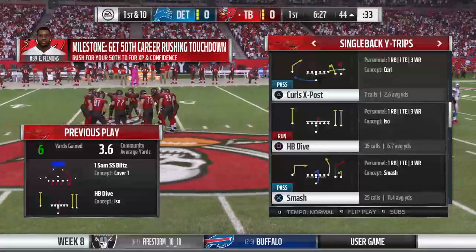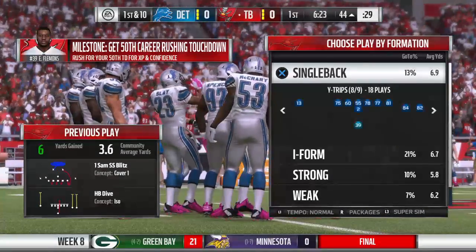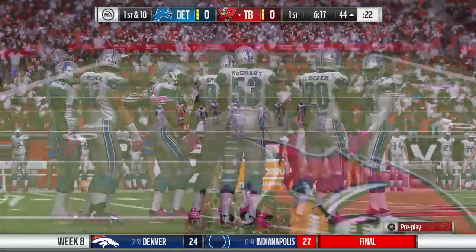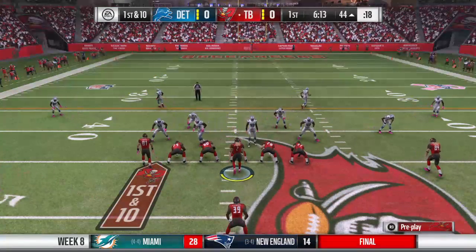2nd and inches is oftentimes an invitation for an offensive coordinator to take a big shot downfield because he feels like he can come back on 3rd down and pick up the first down. But sometimes you just don't want to break tendency. Stay with what you are, stay with who you know, and go get the first down. That's exactly what they did. So they pick up the first down after the run, and now they approach for the fresh set.